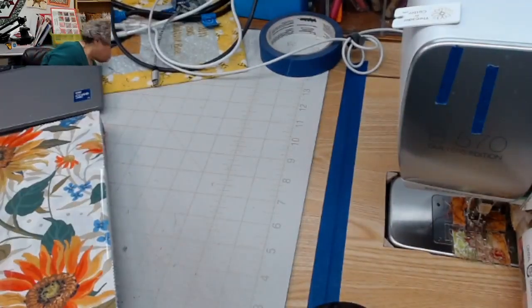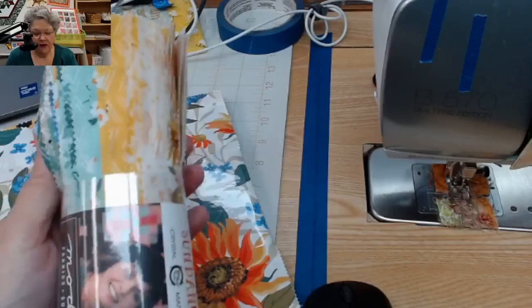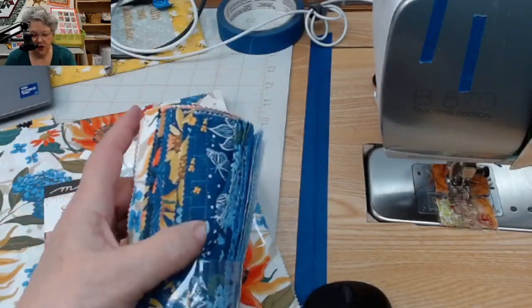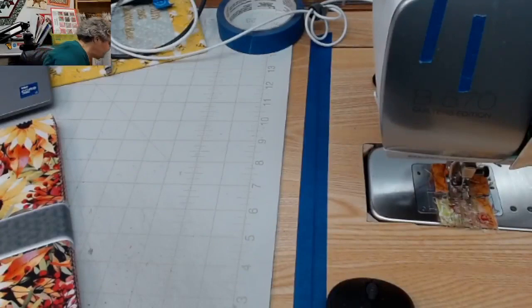This one is called Sundance. It's got some beautiful sunflower prints and some mint green, some nice golds, some blues, and some darker blues, and lots of sunflowers as well. So Sundance, that's another group that has come in.